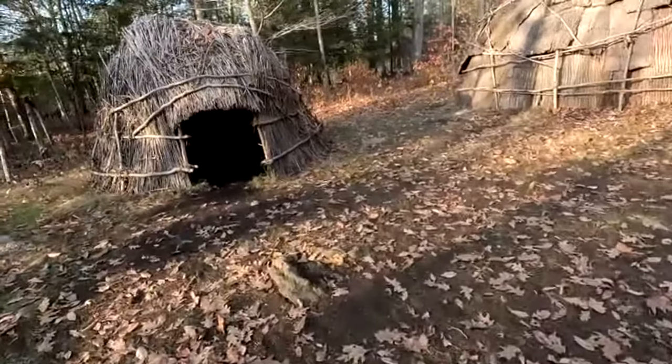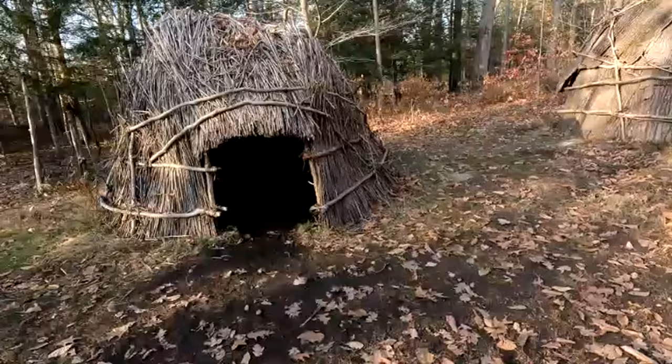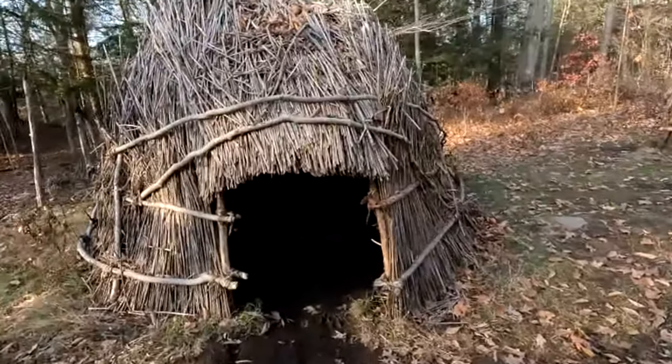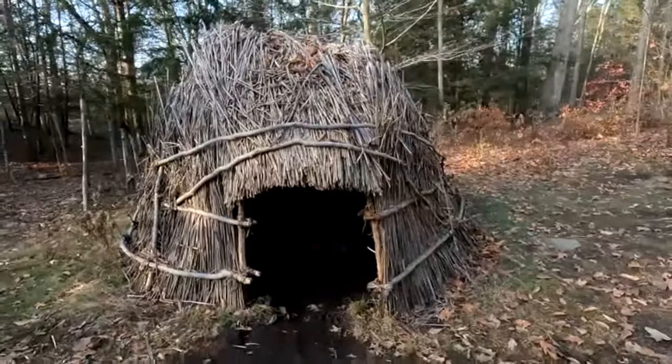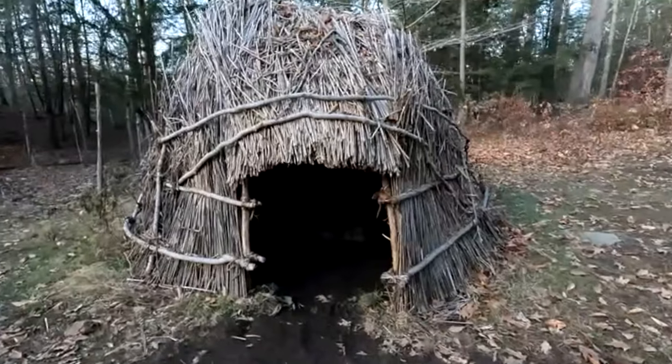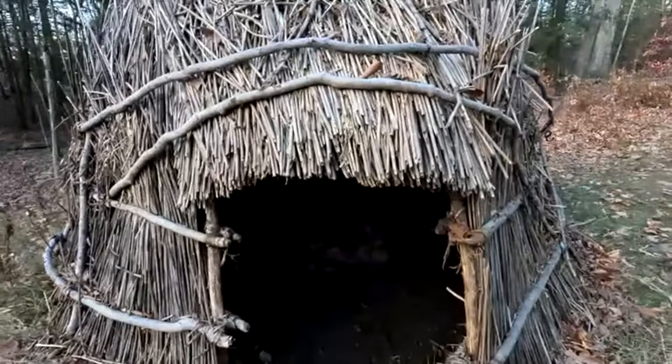Here's their huts that they would live in. Let's see what it looks like inside. I think we can go inside here.